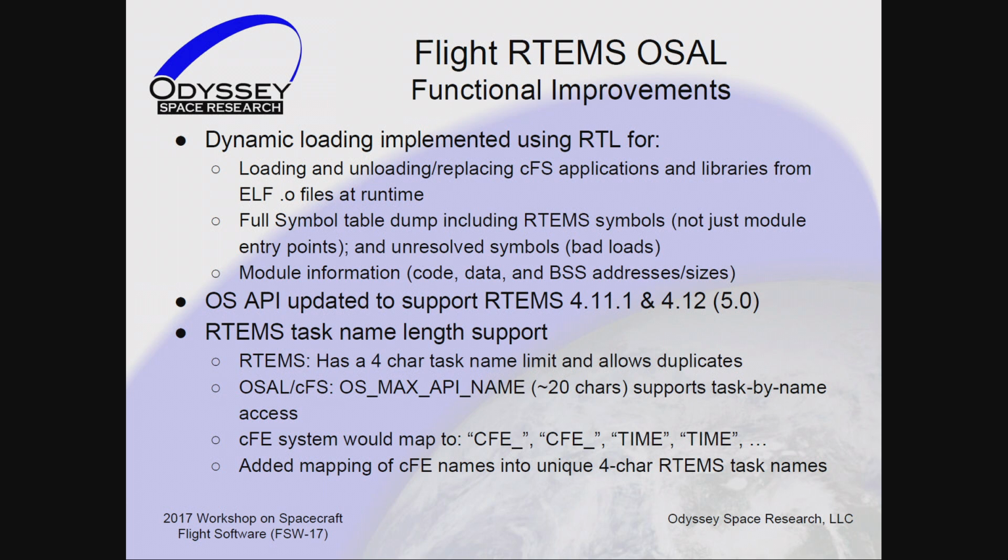We updated the API to support RTEMS 4.11.1, which is where we're currently aiming at, and where we're going next, which, as I was writing, was 4.12, but it's 5.0, for the next official release.